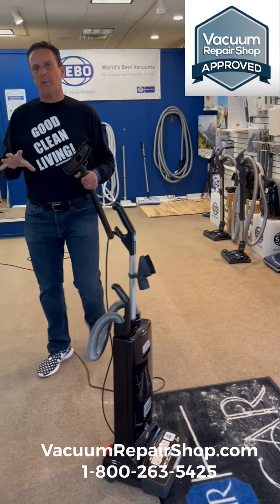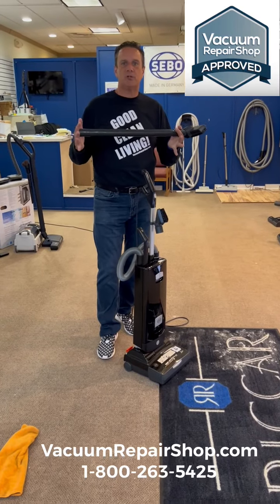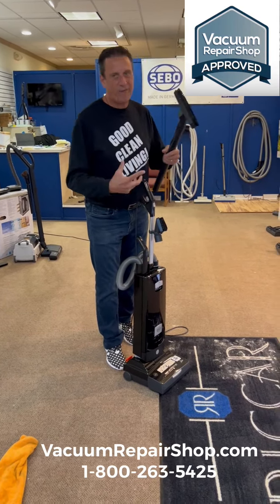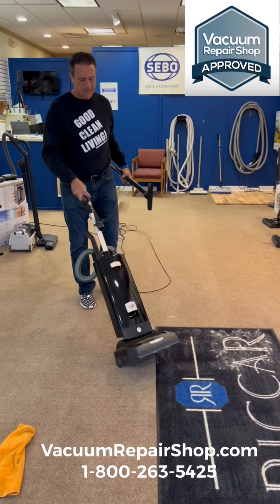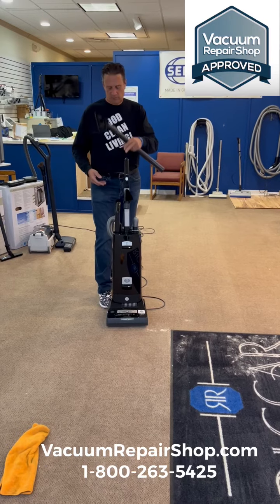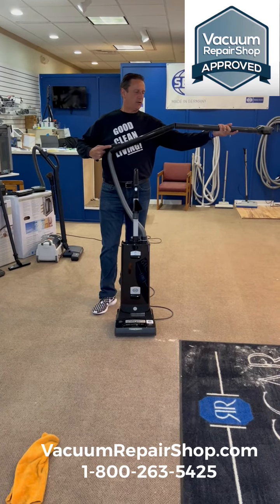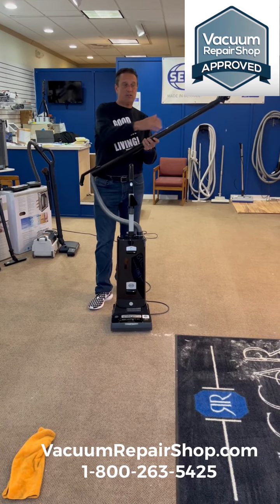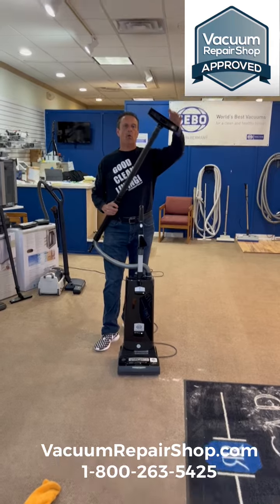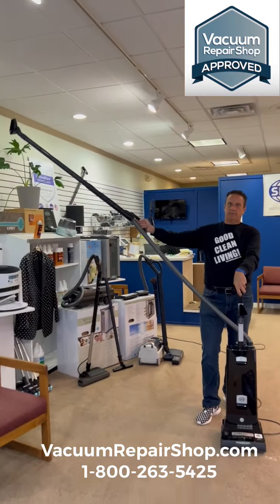So this is the premium Onyx, and it does come with quite a bit of attachments. These two don't always come with the machine, but most of your local vac shops will customize the machine for you. So we feel at our vac shops, this would be necessary for this particular machine. So we can pop that right on there. We got a nice extension here. You've got an extra extension wand, and you've got the wall and ceiling tool. So now you've got an even bigger extension.